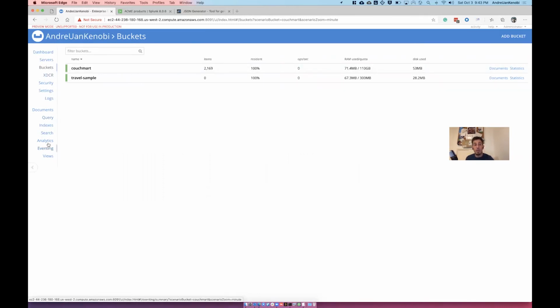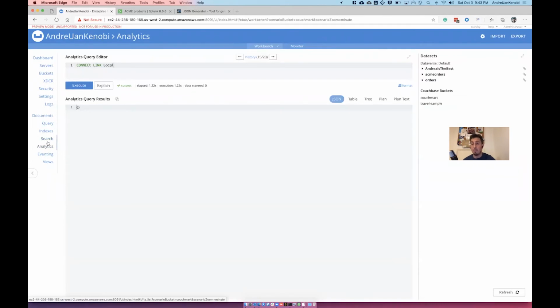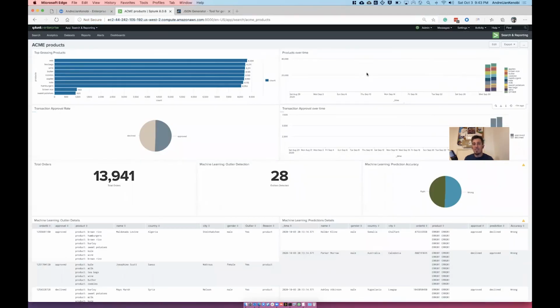Couchmart is then replicated into the analytics bucket called Acme orders, right? Let's stick to Acme orders. And we're going to use Acme orders downstream to feed Splunk. There you go. So you can see here, we already configured a dashboard within Splunk, a dashboard that has information about the top grossing products, products over time, transaction approval rate on time, number of orders that were fetched.